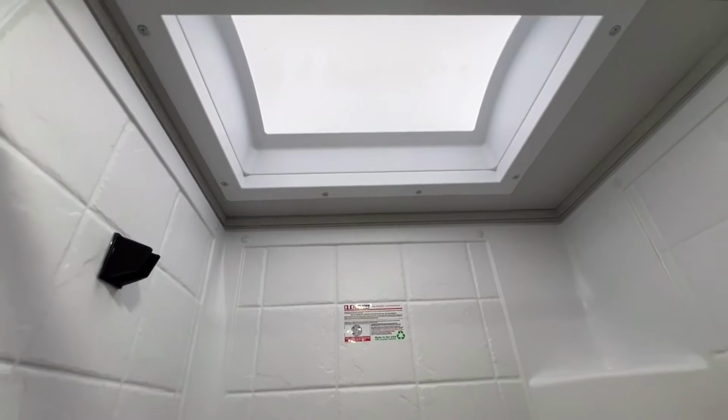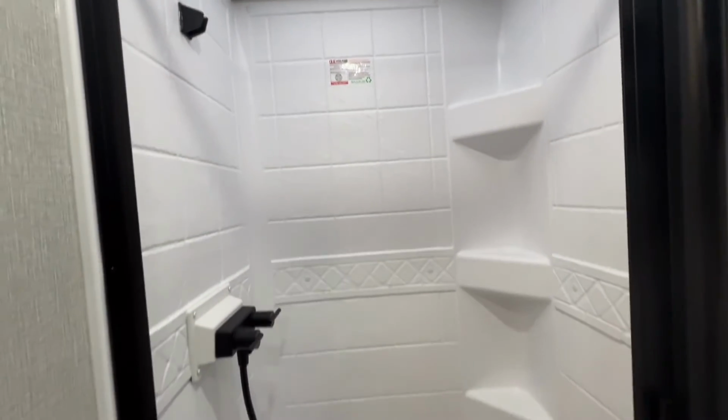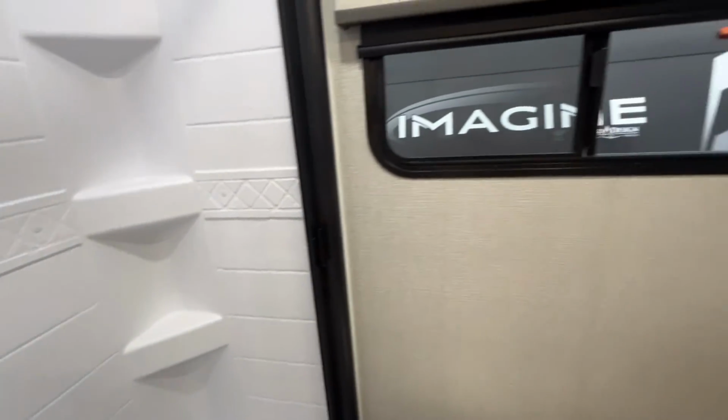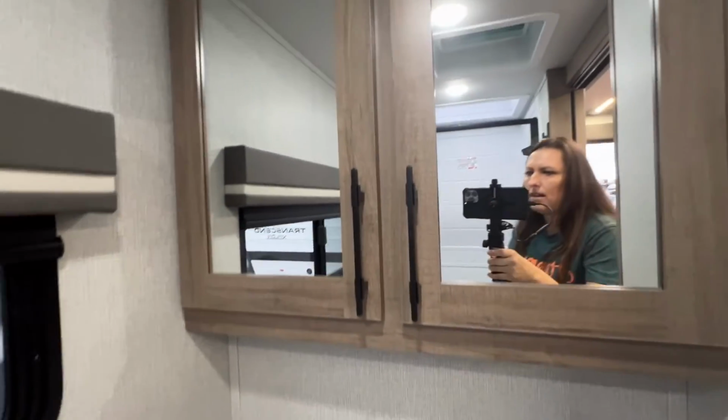I've always liked how Grand Design has put these skylights into the showers because it does bring in that natural light, and you don't necessarily need to use the power to use the shower. So if you're boondocking, that's just going to save some power for you because you have that natural light.